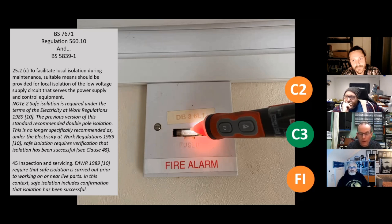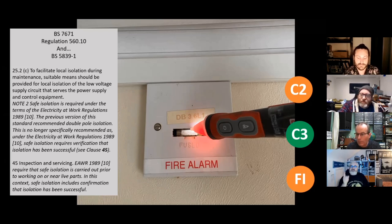But again, safe isolation is required under EAWR. We can go into regulation 12, we can go into 4, we can go into any part of EAWR we want. Again, it says in section 45, inspection and services, EAWR requires safe isolation is carried out. That's not safe isolation. You can link that to a statutory obligation. But in fairness, if you actually do your work with your coding and you understand the intent of the regulations, you should always be able to create a line of sight up to the legislative obligation. We will do a webinar on that next year, and we're going to cover chapter 13 just as an example to show you how our mindset works with creating a line of sight with what we call the hierarchy of legislation. So that will be next year's webinar.